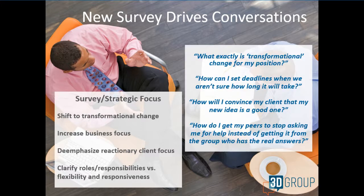So, some of the kinds of things that we're hearing in those coaching sessions, and this was one of my favorites, we heard this a lot: well, what is exactly transformational change for my position? One of the things we found that was kind of interesting is that each leader would get sort of low scores, particularly in the first couple of years, on this item, develops transformational changes to benefit the business. And they'd get low scores from their boss. So often what would come out of that is, well, go talk to your boss. Your boss obviously sees that there's something you could do to really level up your innovation. So go talk to your boss about what he or she sees you could be doing.